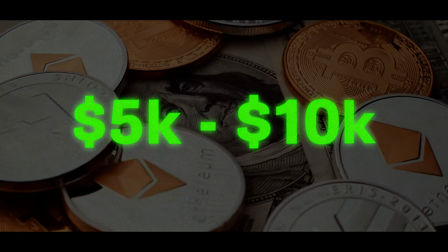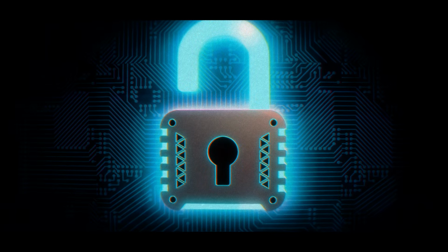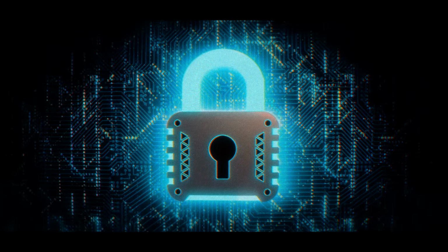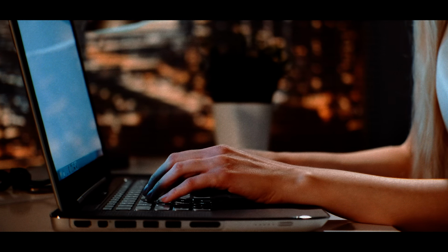If you're investing say $5,000 or $10,000, I think it's definitely worthwhile to maximize the security and have it on a hardware wallet. But if you're first starting out and you just want to put in a few $100s or maybe $1,000, then something like a software wallet might be a little bit better for you.